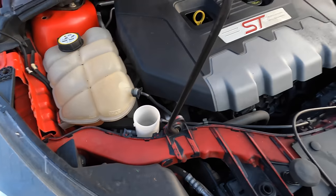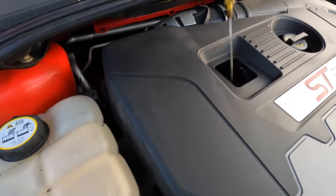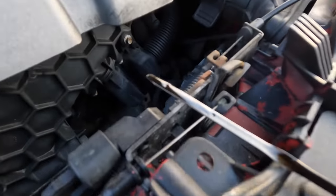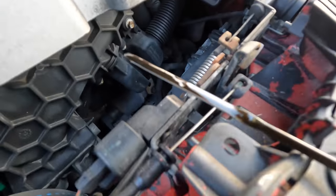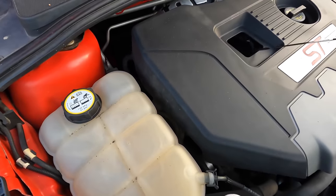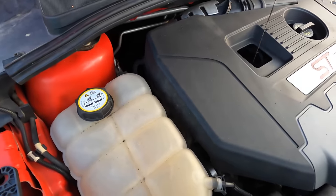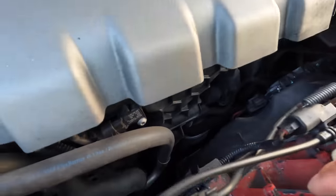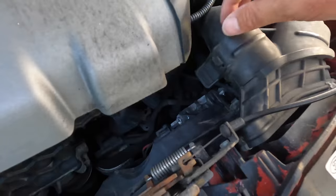It's full of coolant. Coolant looks good. It's a manual, so there won't be trans fluid. Let's take a peek at the oil. Oh, wow. Boy, that is some nasty oil, guys. Good night. That thing needs an oil change immediately. Immediately.